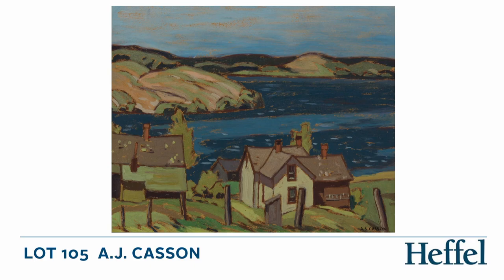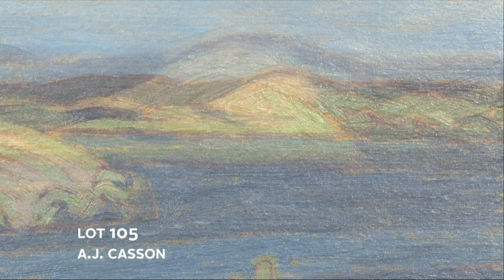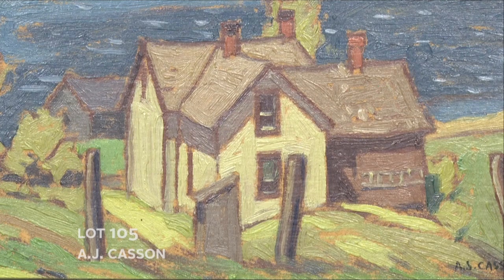1939 Casson oil. And here we go. I have order interest in this lot, and we'll start this off at Heffel at 18,000, 19 to the order, 20, 22.5, now to the order bidder at 22,500.